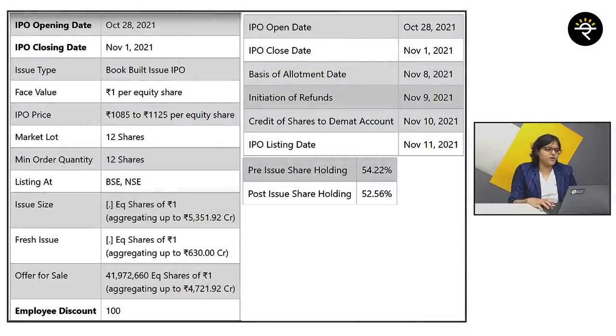Let's move on with the IPO details. Here you can see that the issue opens on 28th of October, closes on 1st of November. It's generally 3 days, 3 working days. That's why 1st of November. One nice point I thought is that the pre-issue holding was 54.22%. Post-issue also, it is still above 50%. It's 50.56%. So a thumbs up if the promoter holding is more than 50%, right? Going to get listed at BSE, NSE, both. Majority is the offer for sale. A small portion is a fresh issue though, which is 630 crores.